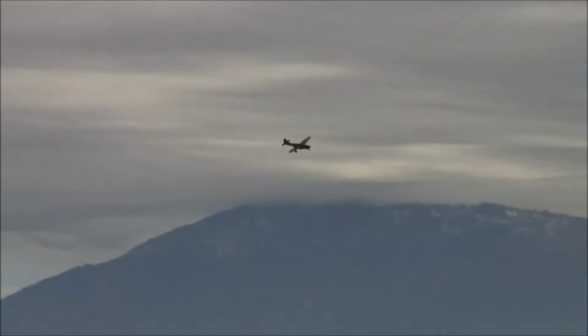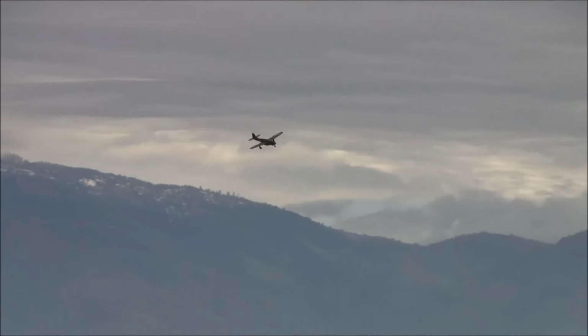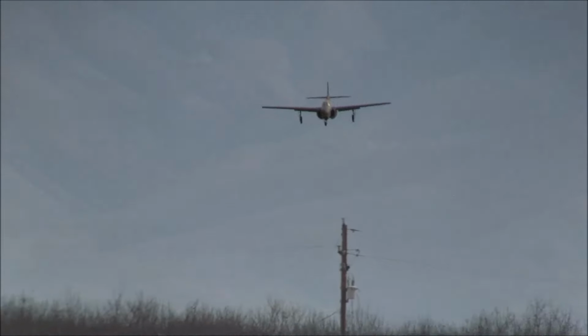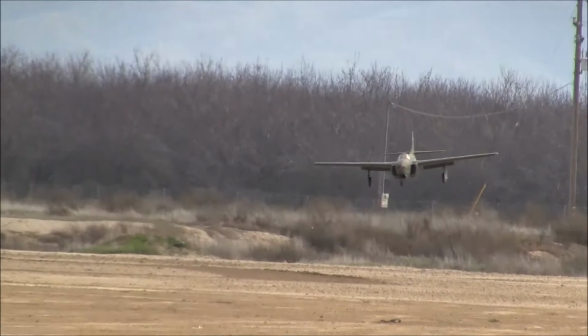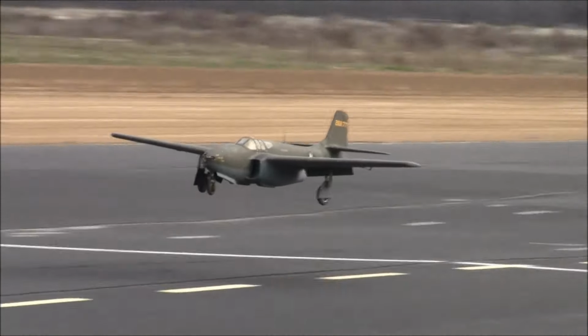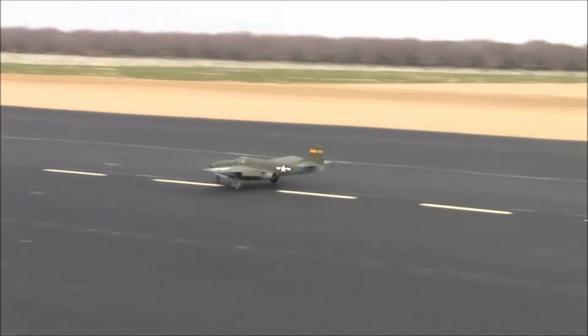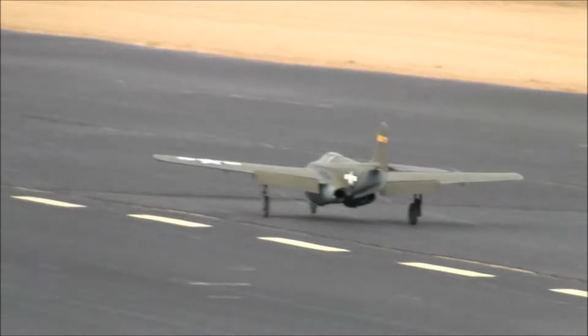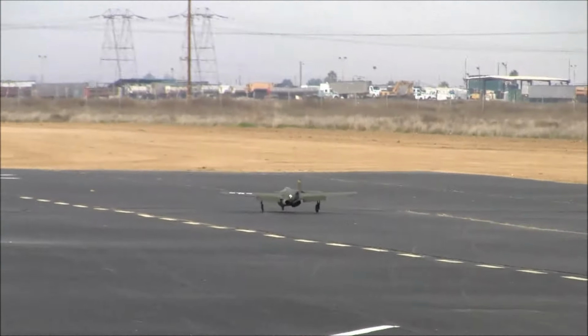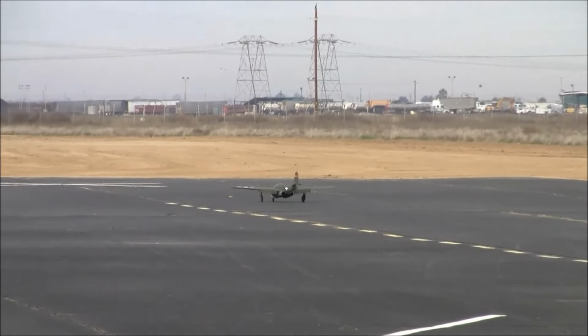And you can see it comes in real nice, though. I mean, it's a sweetheart. It's such a distinctive looking airplane, it really is. Beautiful.